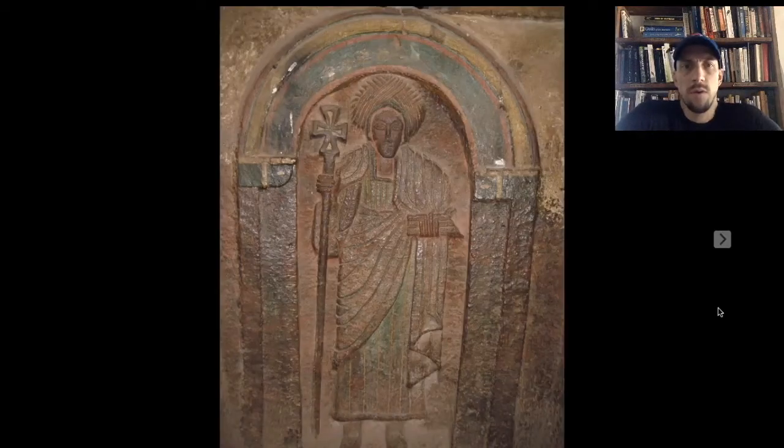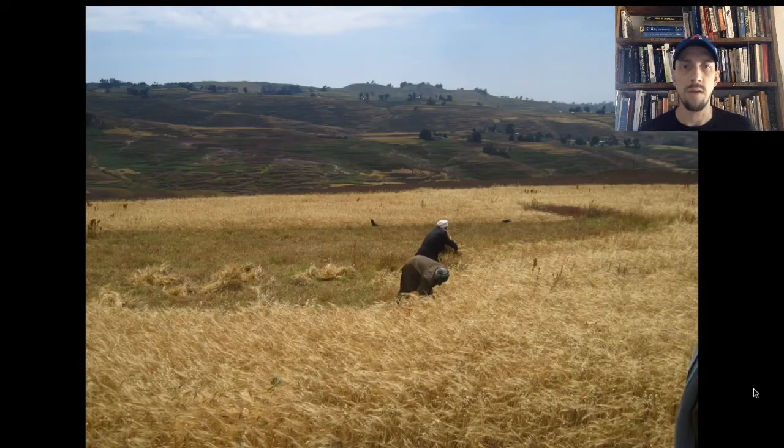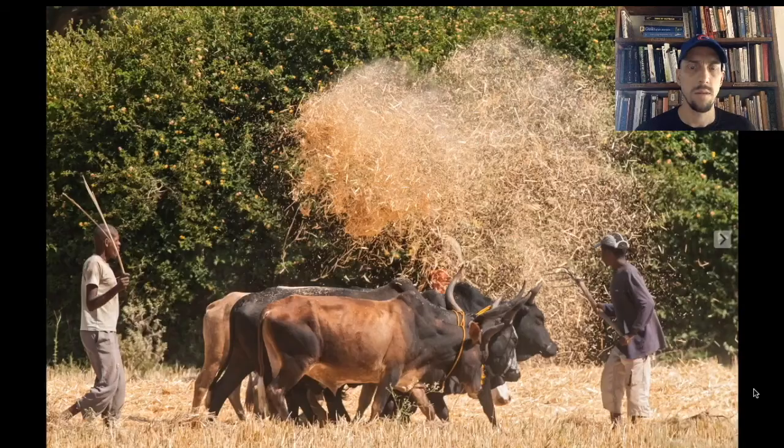Ethiopia is also incredibly rich in culture. It's just unlike any other place in the world. These were photos from an Ethiopian Orthodox church. This is an ancient Bible that's hundreds of years old, just sitting there. These are people harvesting grain by hand up in the highlands. Threshing.